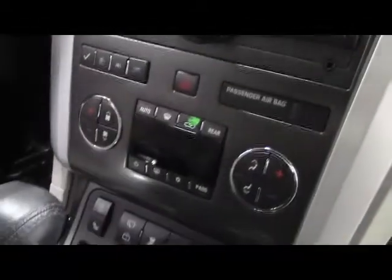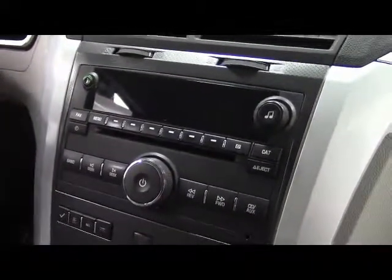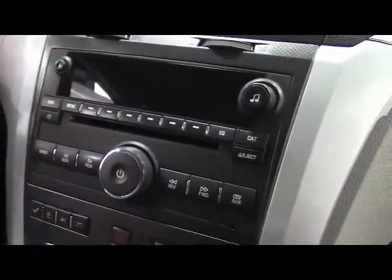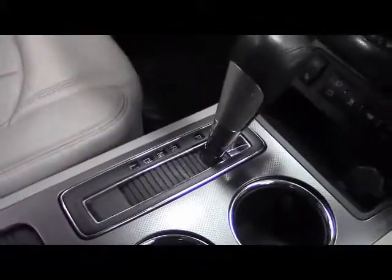We have dual climate control, and for audio, we have AM, FM, Sirius XM radio, CD, auxiliary input. We have a backup camera on the mirror and OnStar on the mirror. We have universal garage door controls. We have heated seat controls for both the passenger and the driver. And finally, we have automatic transmission.